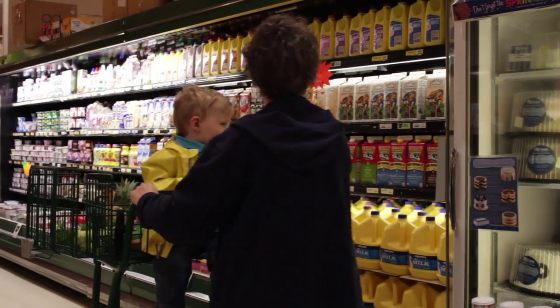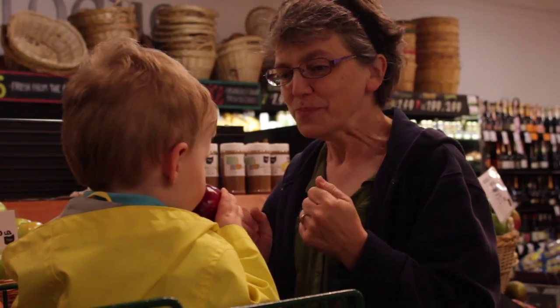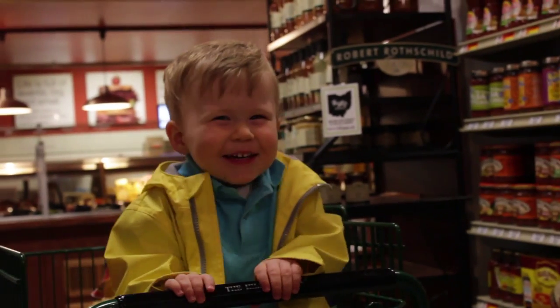A grocery cart is an awesome thing. It can be anything you want it to be. Maybe a car or a horse. Maybe your horse goes really, really fast and then it slows down. Talk about what you might feed your horse. They like apples. Things like that not only help your child build early literacy skills, but they can make grocery shopping a whole lot more fun for everyone.